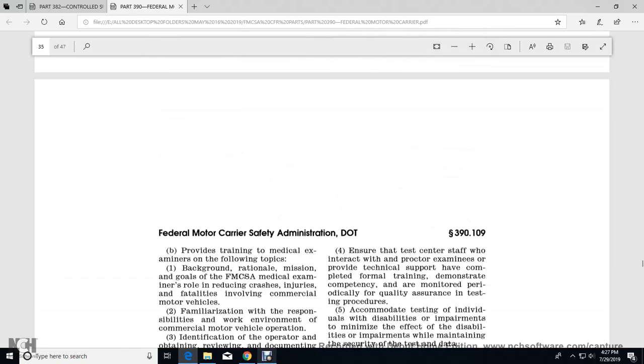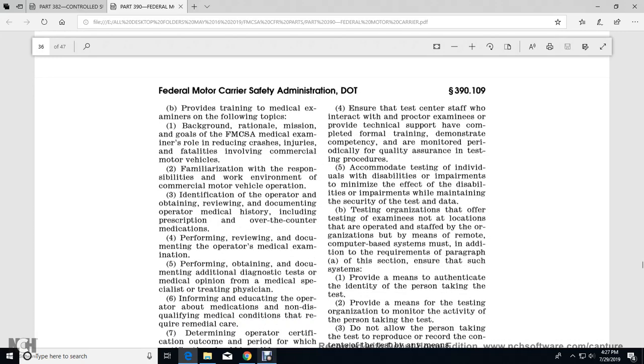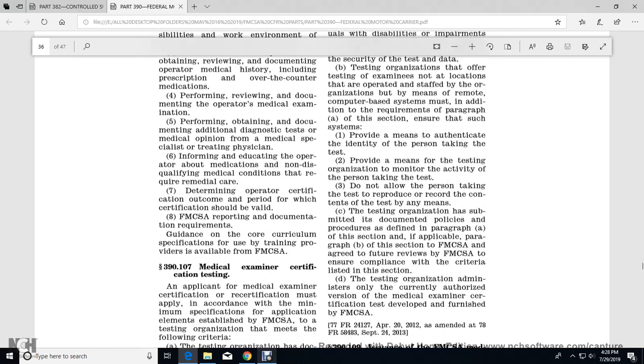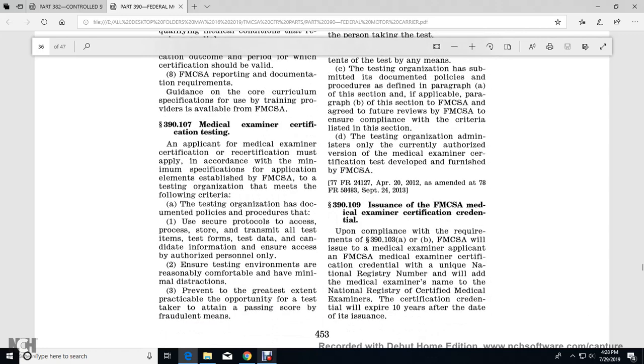Provide training of medical examiners on the following topics: the background, rationale, mission, and goals of the Federal Motor Carrier Safety Administration medical examiner program, the role in reducing crashes, injuries, and fatalities involving commercial motor vehicles, familiarization with the work environment of commercial motor vehicle operation, notification of the operator, obtaining and reviewing the documentation of operator medical history, including prescription and over-the-counter medication, performing and documenting the physical examination, obtaining additional diagnostic tests or medical opinions from medical specialists, informing and educating the operator about medications, describing all the following medical conditions that require medical remedial care, determination of the certification period, and when certification should be valid. Federal Motor Carrier Safety Administration reporting and documentation requirements. Guidance for the core curriculum specification for training program providers is available from the Federal Motor Carrier Safety Administration.